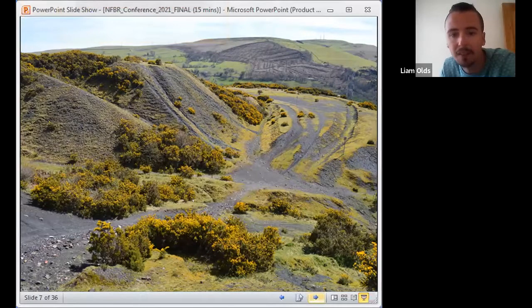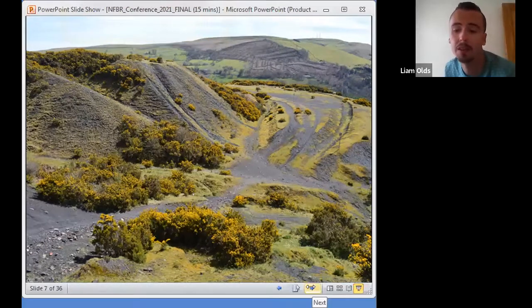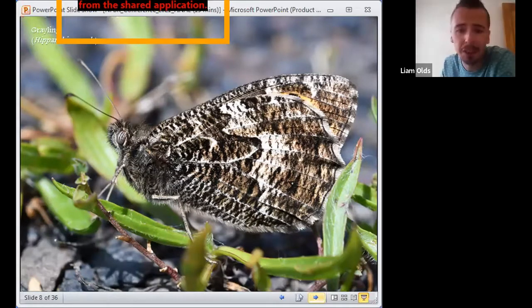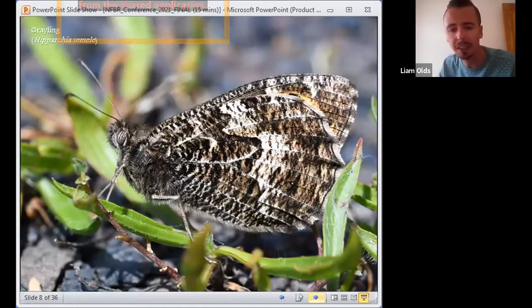You get things like the grayling butterfly. Some of the best grayling butterfly sites in South Wales are old coal tips. The grayling butterfly has undergone a widespread decline and is considered a priority species for conservation. It needs these areas of bare ground, and the higher temperatures they provide, in order to develop as larvae. So it really loves these colliery spoil sites, and the hot conditions you get on them.